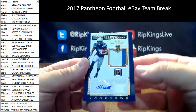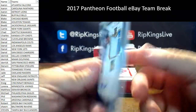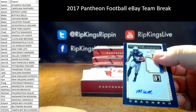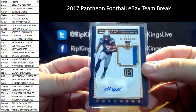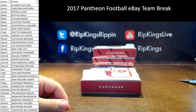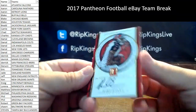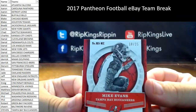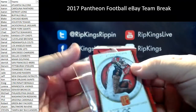On to some autos. Three-color patch auto for the Chargers, Mike Williams, out of 25. I think I read today that he might be having season-ending back surgery. What is it with the name Mike Williams? Milestones Gold, Mike Evans on-card auto, 18 out of 25 for the Bucs.